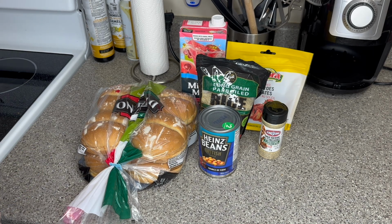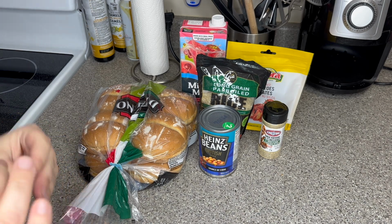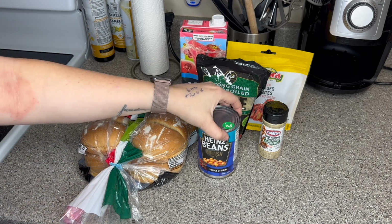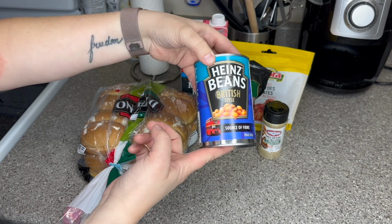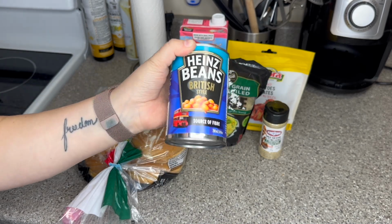All right, we're back from the Dollar Tree. I definitely think some of these items that I got at the Dollar Tree, you could maybe do a little bit better on pricing at the regular grocery store if the items are on sale, like these canned beans. Sometimes I can get these for $1 or $1.50 at the grocery store if they're on sale, but not always. Used to be able to get them for like 70 cents.